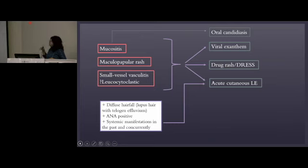And the mucositis also raises the possibility of oral candidiasis. However, KOH was done in this patient and it was found to be negative. So there was no secondary infection with oral candidiasis as well. It was just plain mucositis of acute LE.